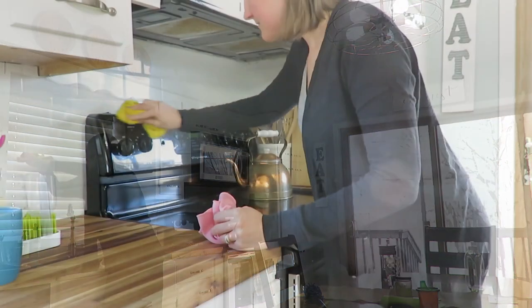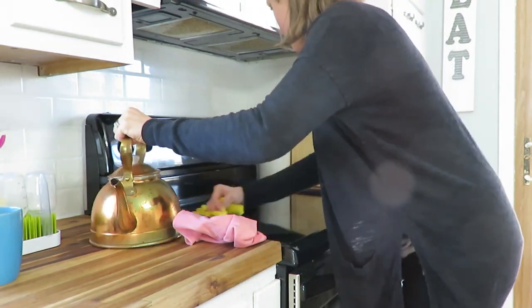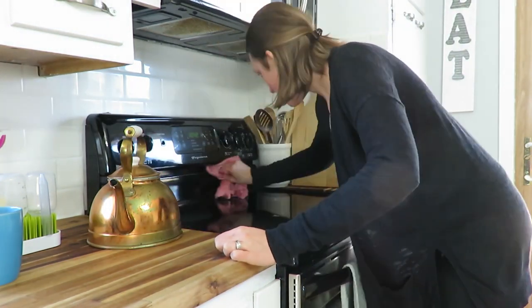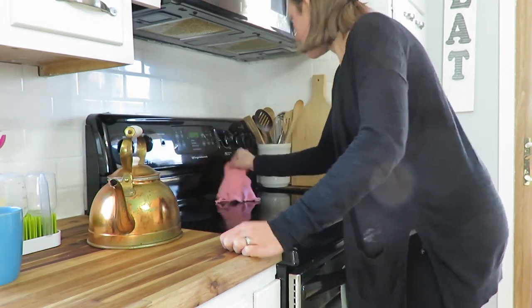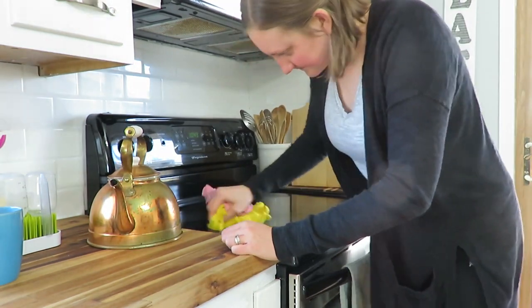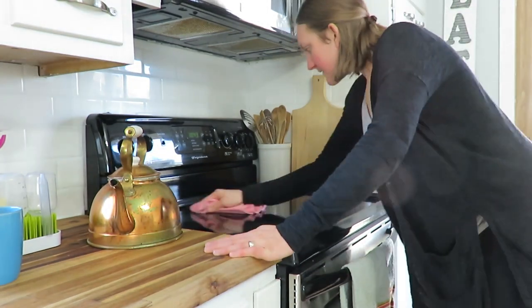And I do use a Norwex window cloth, and I love it, love it. I also use that on my stove, which you've seen here, and I use microfiber cloth as well, and just with some water. Sometimes I use some spray with these microfiber cloths. I prefer the Norwex ones, but these ones were just from Walmart that I'm currently using. So that is what I'm getting done right now.